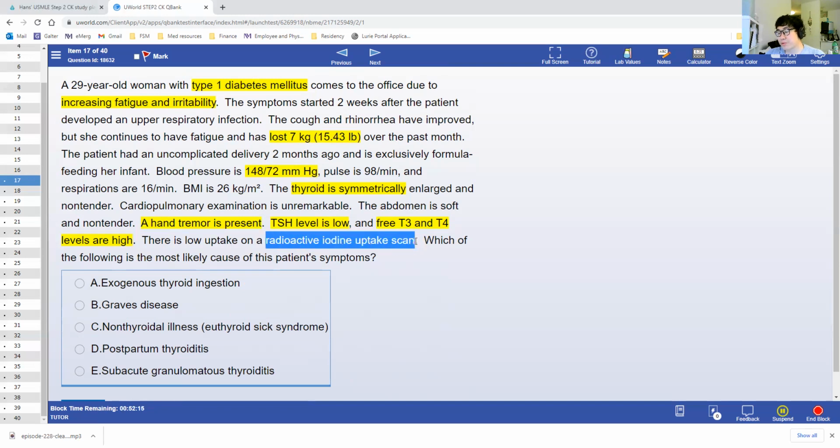All right. So what's happening here is that the thyroid has already been destroyed, and the destroyed thyroid cells ended up releasing all the thyroid hormone that they've been kind of storing up, or at least are starting to produce. As a result of this, the body experiences an immediate surge of T4, which gets converted into T3. And radioactive iodine uptake is low because the thyroid has been destroyed. It's not actually taking in iodine anymore to create new thyroid hormones. Cause is not exogenous thyroid ingestion.